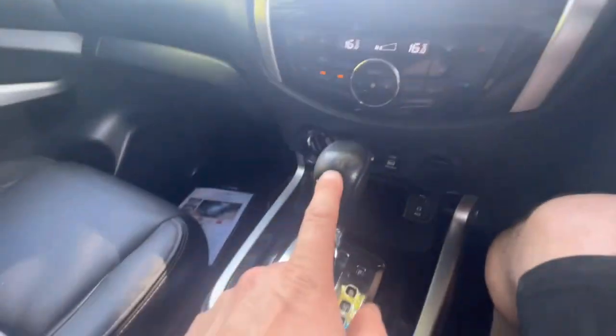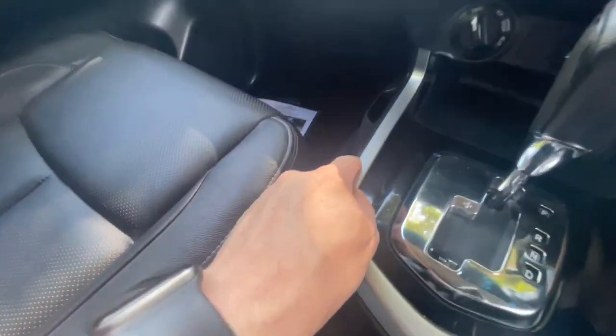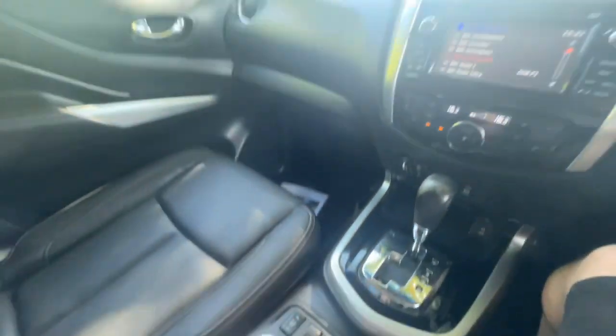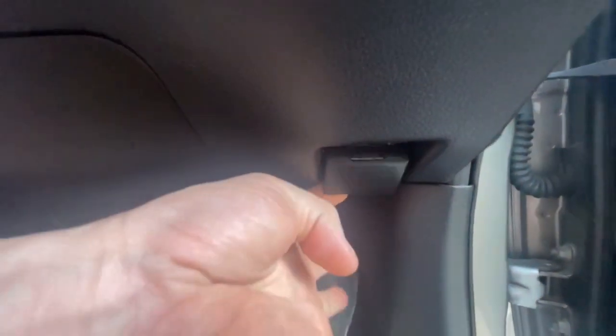Only negative is probably that. That's nothing at all. There's a couple of little tiny marks on that bit there. But yeah, nice and clean, nice to see. Let's switch it off. While I'm here, pop the bonnet, which is just here. Have a look in the back.